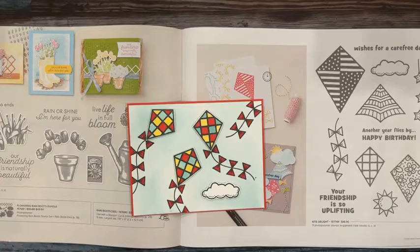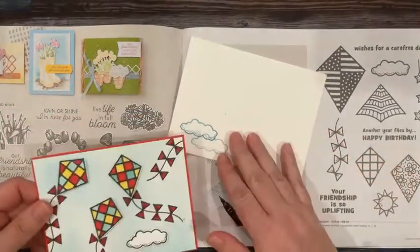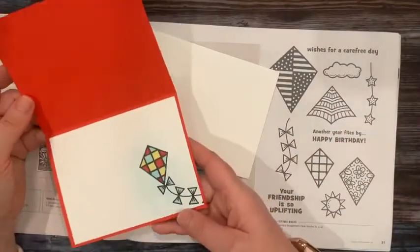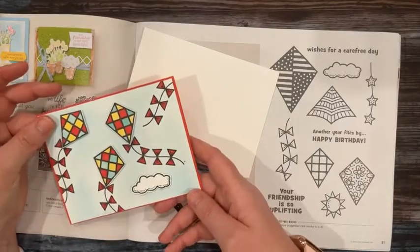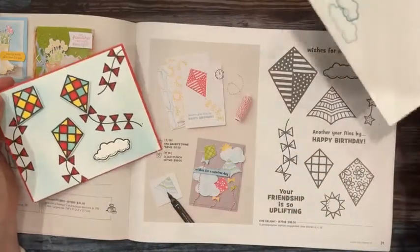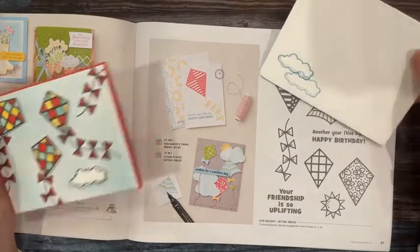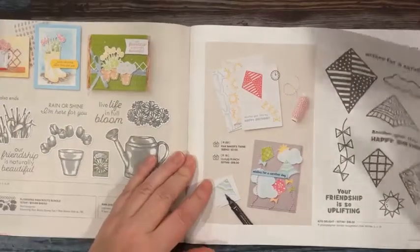And what's cool is in that swap, we all stamped our envelopes. So she's got the little clouds in there. And then we also stamped the inside. So really cute card. I mean, I guess she hand colored all of those. That's crazy. Yeah, thank you, Leslie. I would not have done that, but you are the best.